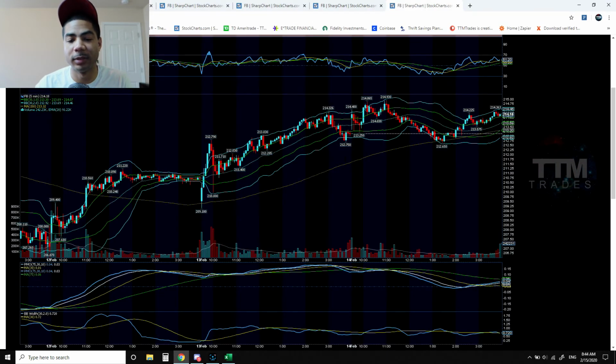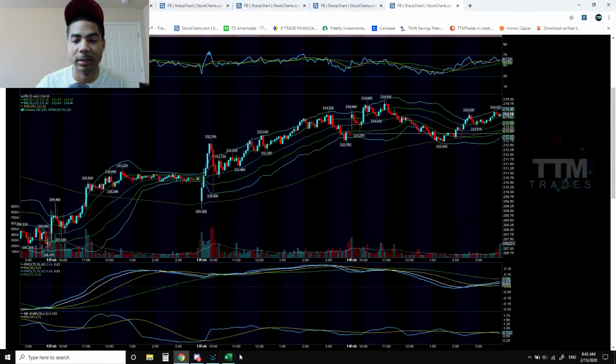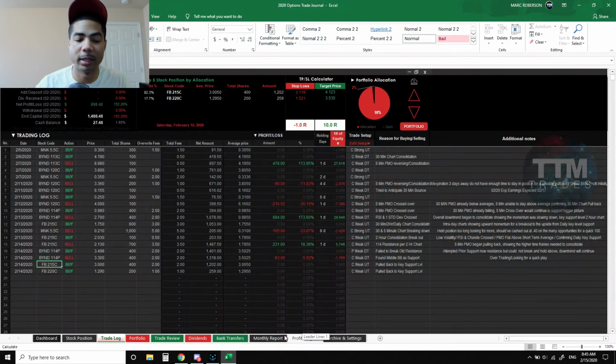And then sure enough, the 5-minute PMO broke down, the price action broke down, and then it found support on the middle Bollinger Band and started trending back up. All right, so with the price action trending back up, we bought back in that day on 215 calls and 220 calls to close out the week, seeing that the 5-minute PMO had recovered.